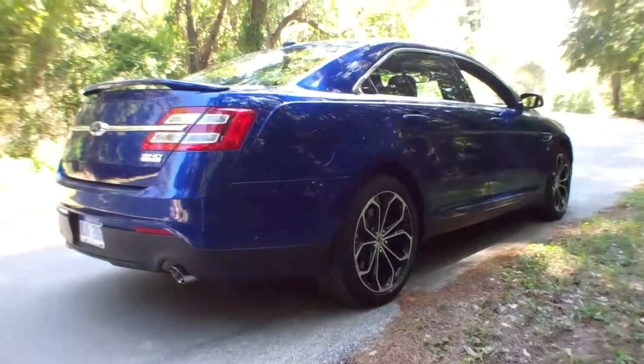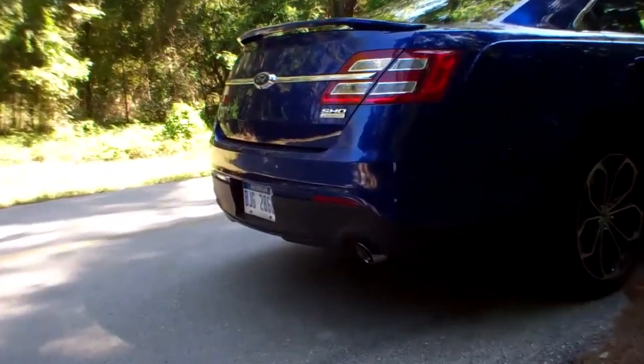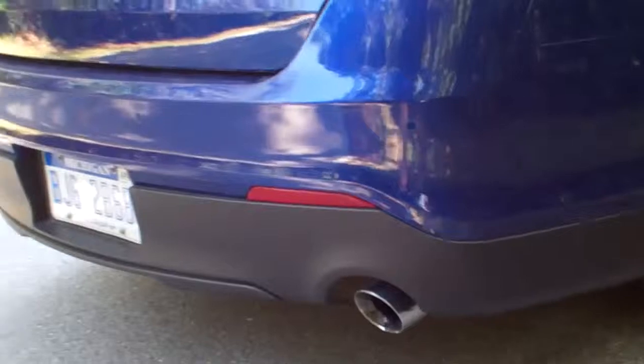This car has some great lines, great looking tail section, and of course, the all-important, gotta have them, chrome exhaust tips. That's probably worth something right there.